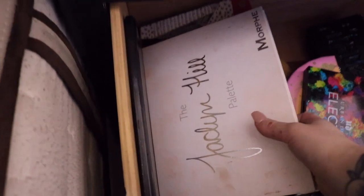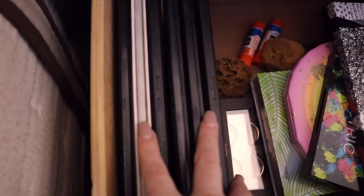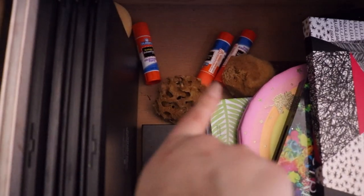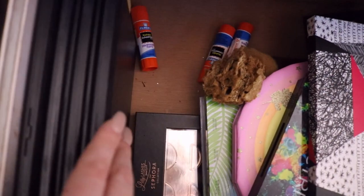So these are all, except for this one, these are all Morphe palettes right here. This is an extra thing of lashes. I keep special effects stuff in here sometimes. So like glue and little coral sponges right here. This is just an empty palette from Juvia's Place. It's an empty magnetic palette. You just stick magnetic shadows in here.